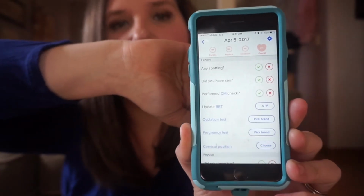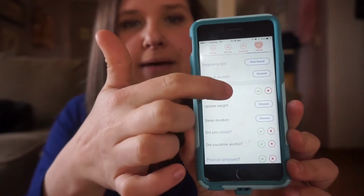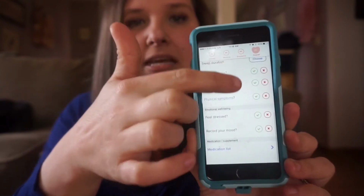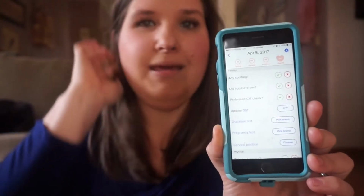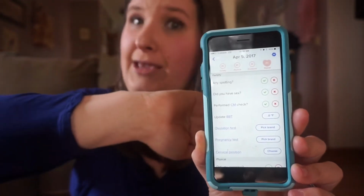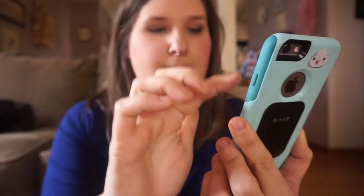So there are a number of different things that you can log and then the app will do its best to try and predict where you are going to ovulate. So I don't have any information in here right now, because I'm not trying to conceive, so it will definitely be off on my cycle. Side note, I have not yet had a cycle since I am breastfeeding.